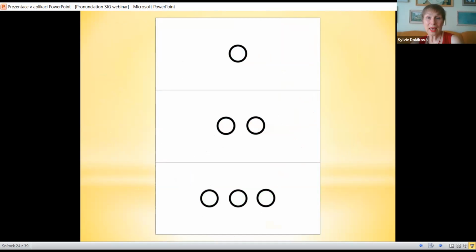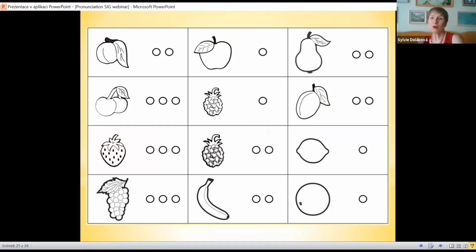Yeah? And if they get used to this pattern, then I offer them the set of dominoes, which means if we have 2 circles, two claps, we can place that there: apple, lemon, orange. If we have 3 syllables, we can use pineapple, banana.